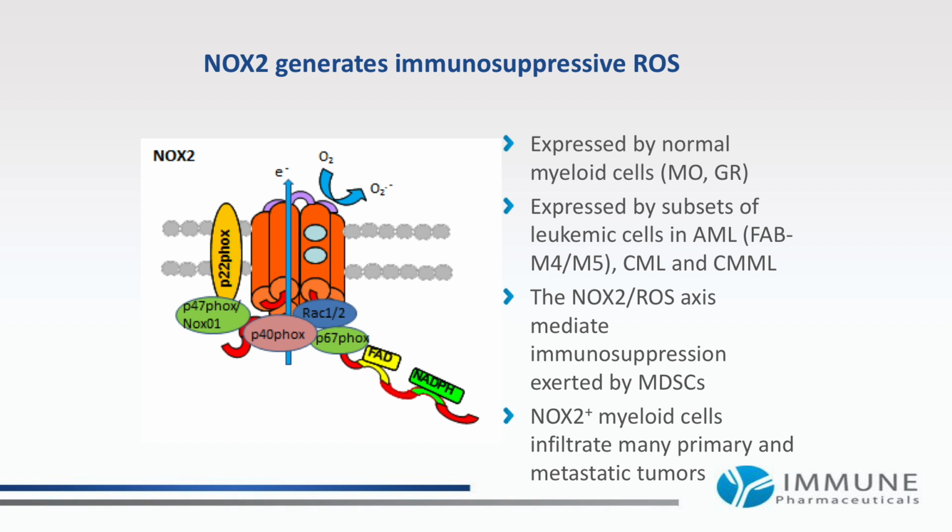The NOX2 ROS axis mediates immunosuppression exerted by myeloid-derived suppressor cells, and NOX2 positive myeloid cells infiltrate many primary and metastatic tumors, meaning that it's not unique only to AML.